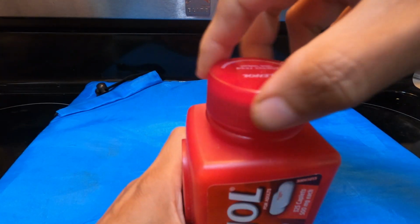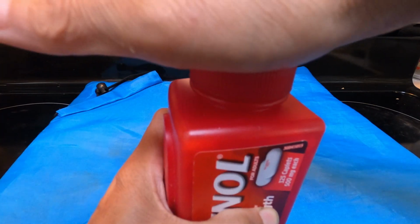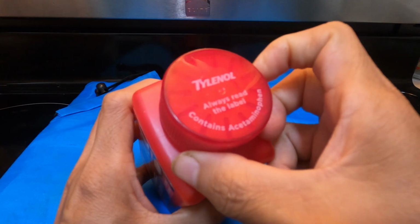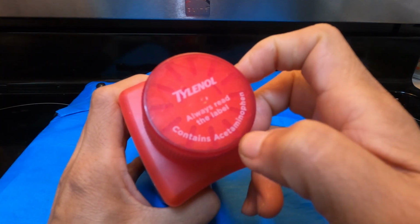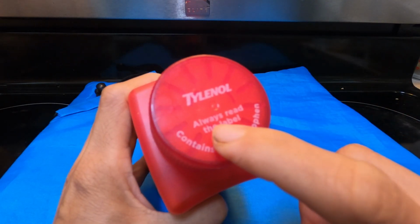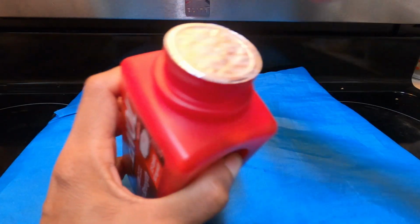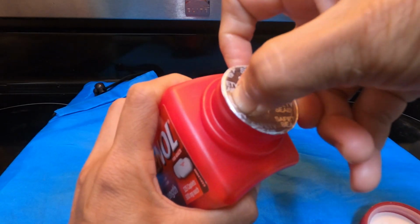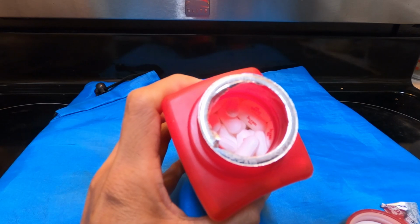Usually the medicine bottle is like that. You have to press it down and twist. Hold, press, hold, twist. That's usually how it is, I know, but maybe on others it's different. Yeah, they remind you this contains acetaminophen. Always read the label. Okay, Tylenol. Also they have another seal here. Let me open it. Yeah, all inside is white.